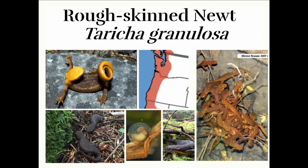Okay, rough-skinned newts. These are the ones that people see the most often and usually know the best. They're brown and they have this rough, warty-looking, dry skin. And their bellies are typically a bright color, yellow to orange to red, depending on where they're found. They can be 3.5 to almost 8 inches long, including the tail.